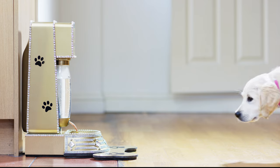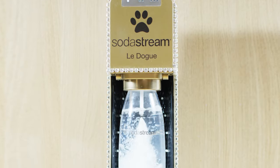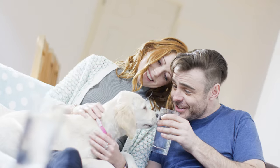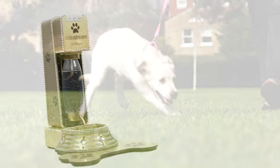Ease of use is paramount, so we designed a bone-shaped pressure pad to activate the machine and a handy water dispenser, ensuring your pooch always stays hydrated. Now with SodaStream Le Dogue, your furry friend can stay healthy and happy whilst lapping in luxury.